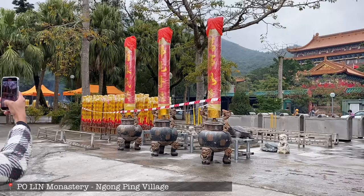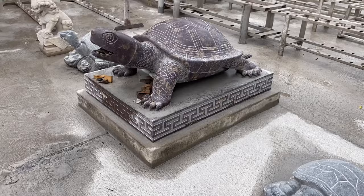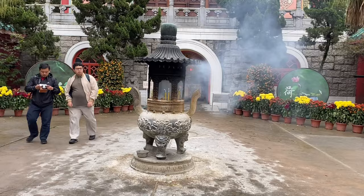Alright guys, still within Ngong Ping village, let us check out Lin Monastery. There are very beautiful temples here. Let us check out what we could find. How cute are these tortoises? They have lion structures. Guys, it's really amazing here in Ngong Ping. Next time you are in Hong Kong, I would highly recommend checking out this heritage site.